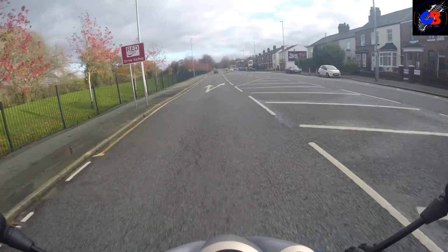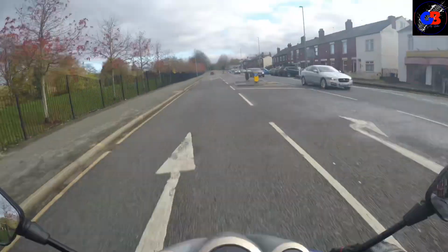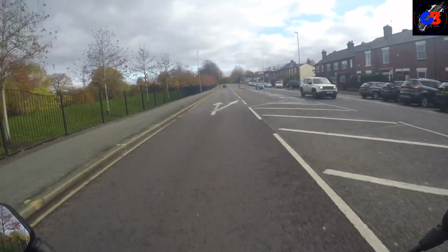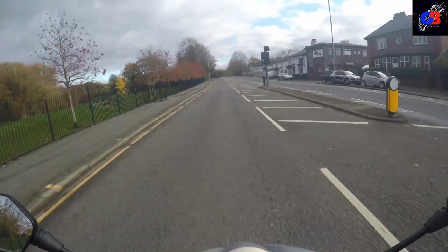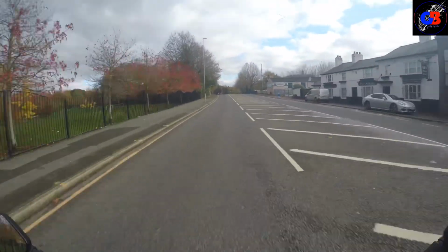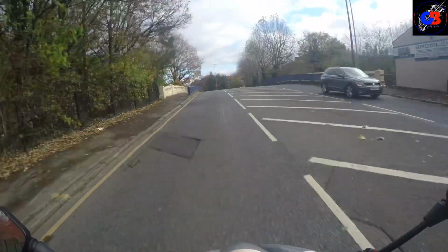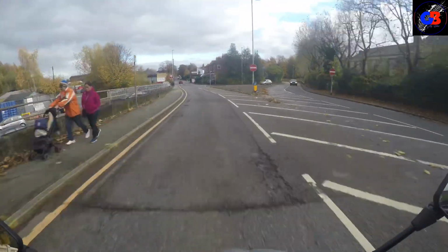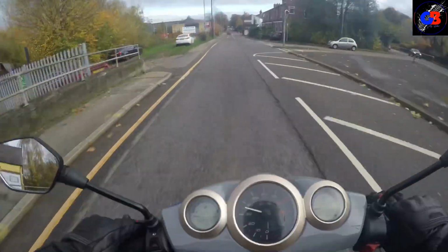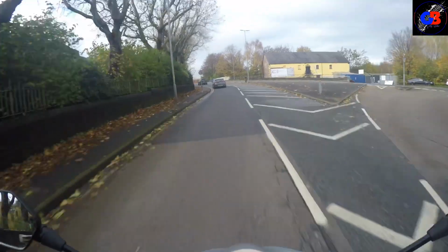And it does get up to normal road speeds very, very nicely. You get to 30 miles an hour in the blink of an eye really, so it's good if you just want it for round town. You're certainly going to be able to keep up with traffic. You're going to get up to those speeds nice and quickly without breaking a sweat. The exhaust does sound a little bit throaty.